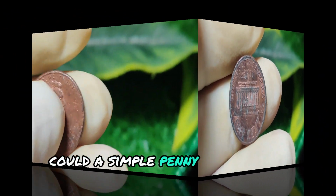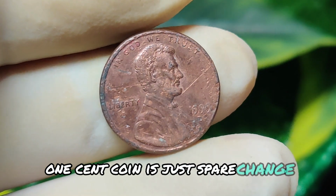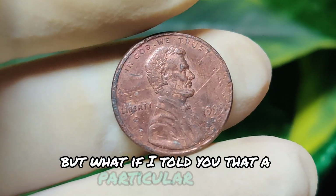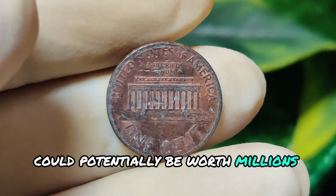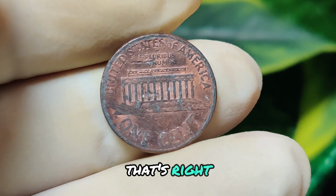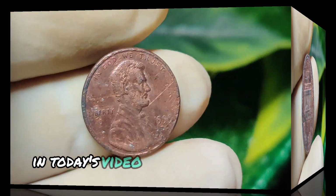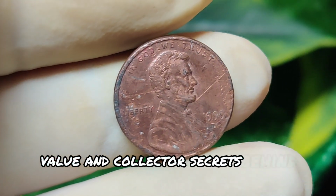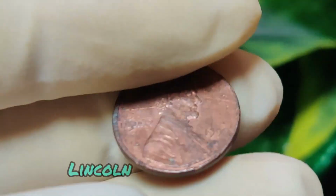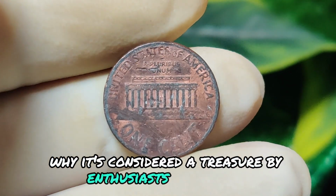Could a simple penny be worth a fortune? Some might say that a 1-cent coin is just spare change, but what if I told you that a particular 1999 Lincoln penny could potentially be worth millions of dollars? That's right. This tiny coin could be your ticket to big money. In today's video, we're diving deep into the story, value, and collector's secrets behind the 1999 Lincoln 1-cent Liberty coin, including why it's considered a treasure by enthusiasts worldwide.